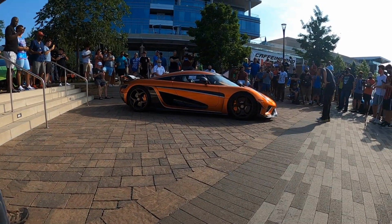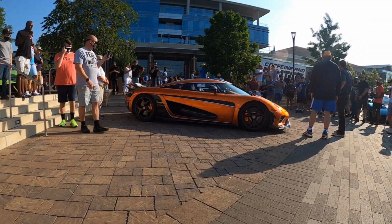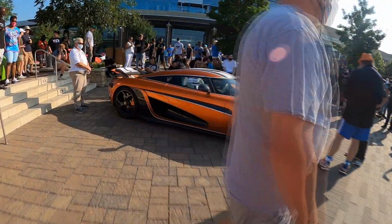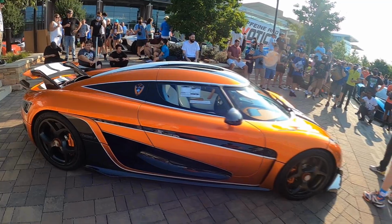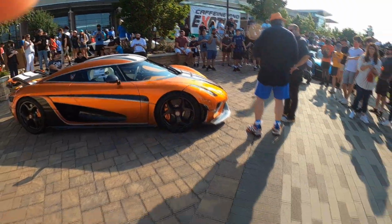I had the chance to go to Caffeine and Exotics and I got to see this very rare car, the Koenigsegg Regera. Swedish car, hybrid. It's got three electric motors, a V8 gas engine, twin turbo, combined 1500 horsepower. And the most interesting thing about the car is that it's got a single gear. So all that torque, it didn't have a need for all those gears. So very unique for sure.